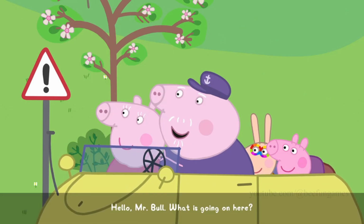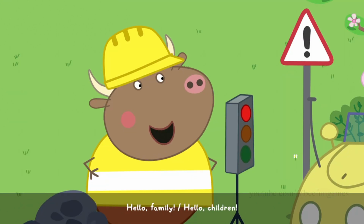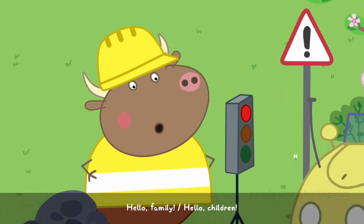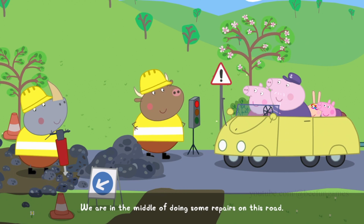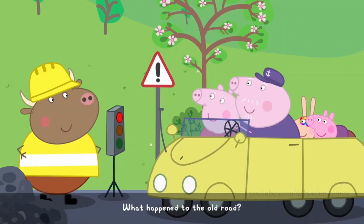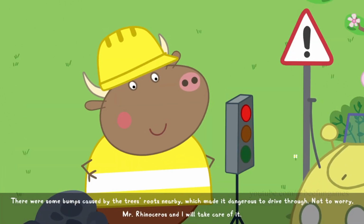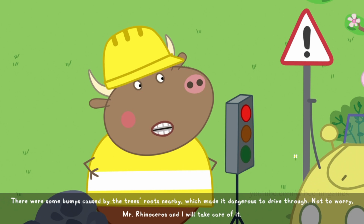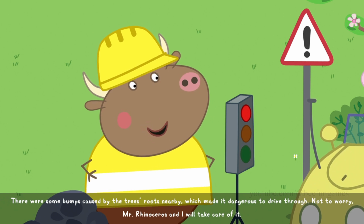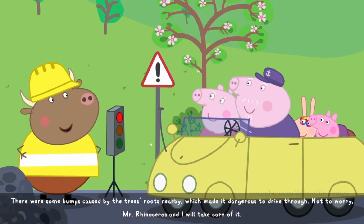Hello, Mr. Bull. What is going on here? Hello, family. Hello, children. We are in the middle of doing some repairs on this road. What happened to the old road? There were some bumps caused by the tree's roots nearby, which made it dangerous to drive through. Not to worry. Mr. Rhinoceros and I will take care of it.